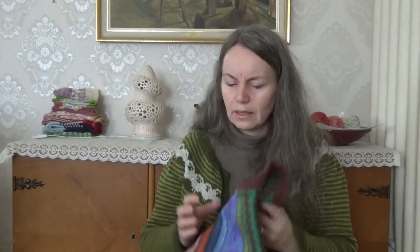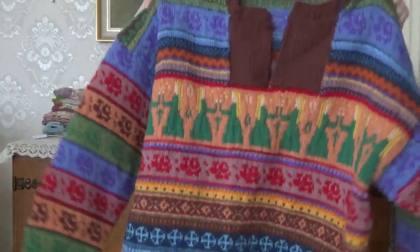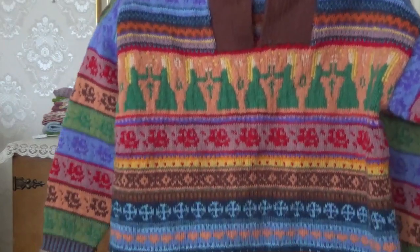And the last thing. Sometimes, I'm not a designer at all, but sometimes I put together things from other patterns and use my scrap yarns and so on. And in the early 90s, I think, I made this one. It is not pretty, I wouldn't say, but it's funny.